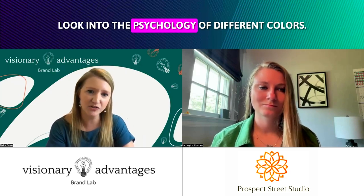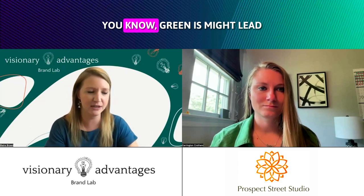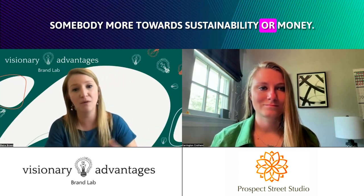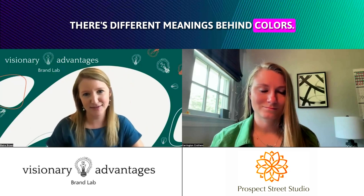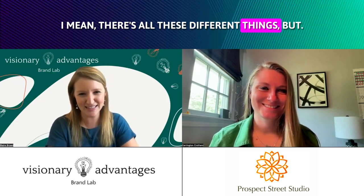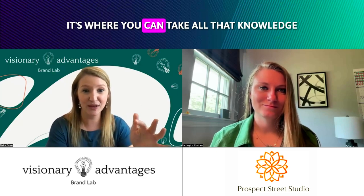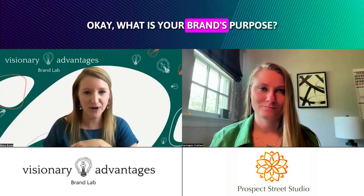Look into the psychology of different colors. You know, certain colors mean different things. Green might lead somebody more towards sustainability or money. There are different meanings behind colors. Orange and red have been known to make people more anxious and hungry. I mean, there's all these different things, but packaging design is where you can take all that knowledge and incorporate it into, okay, what is your brand's purpose?